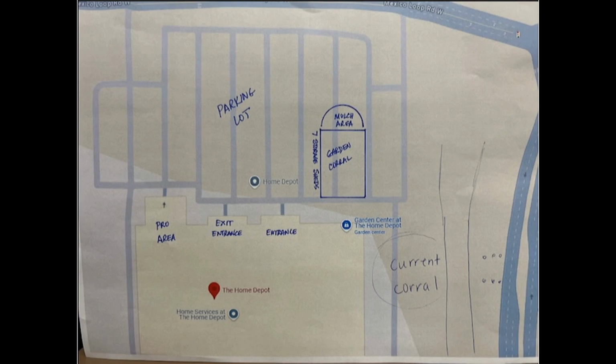And this is the plan that they gave to us. We've got a great engineer. So yeah, this is just kind of off to the side from their main entrance. They already have some stuff over there. So you can see where they currently have it. So they're just going to move it up front here. So any questions on that?